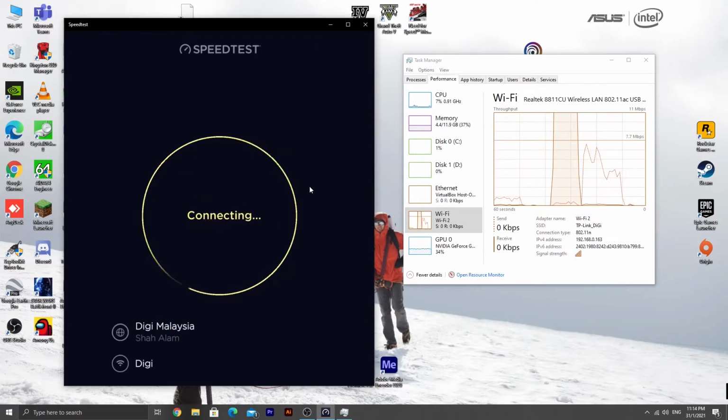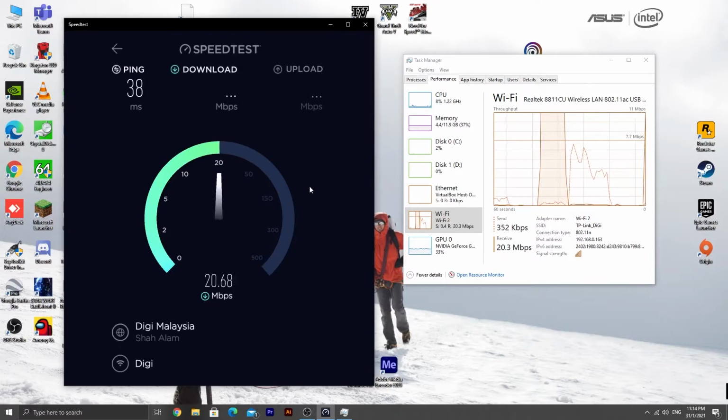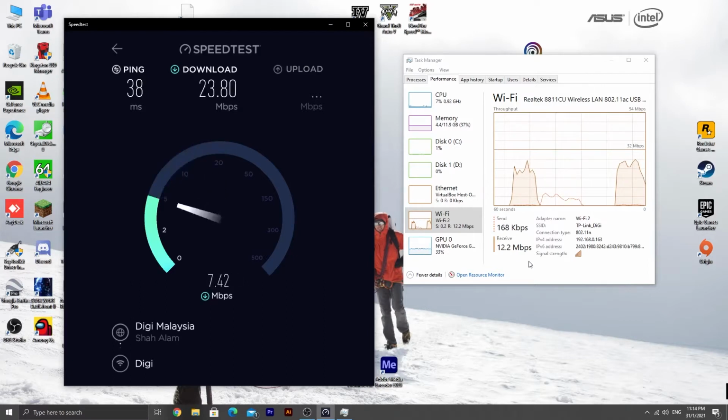Let's test on their own server, Digi server. Ping is quite nice. Speed test for the download is okay. 25 Mbps, 27 Mbps. And let's see the upload speed. Okay, it's higher than the previous server. I mean, the test is getting better and better. It's quite good for wireless broadband.